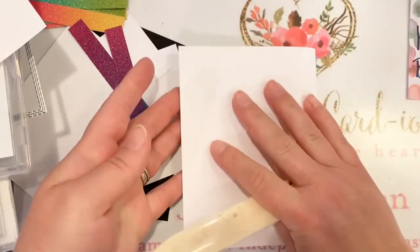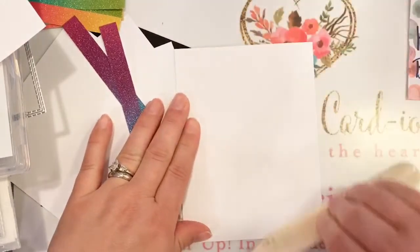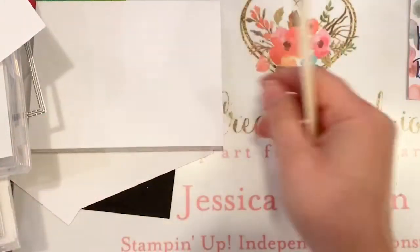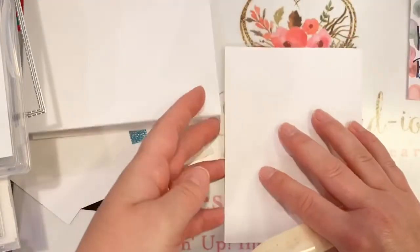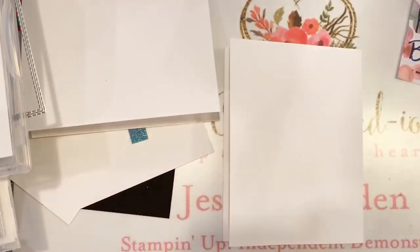All right, so we got our card bases. So now, because it's the thick, whenever you're using the thick Whisper White or vanilla, you definitely do want to score that so that your paper doesn't crack or anything. All right, so we'll just go ahead and give those a good crease there with the bone folder.